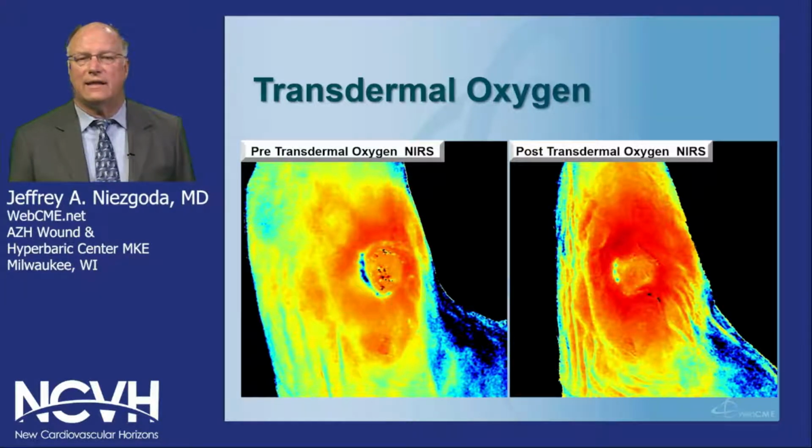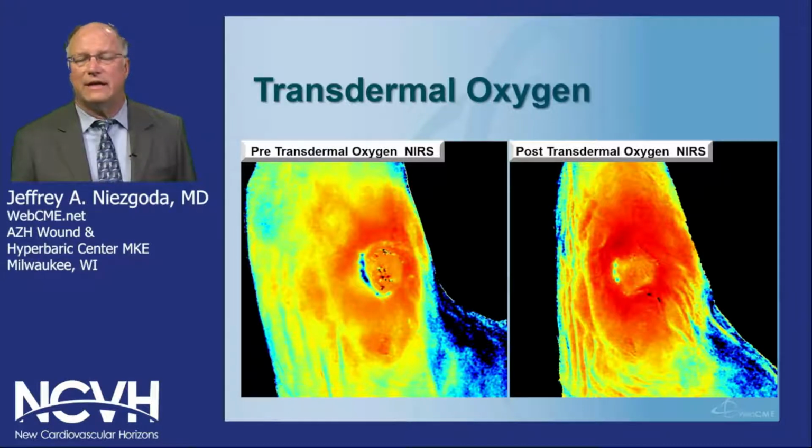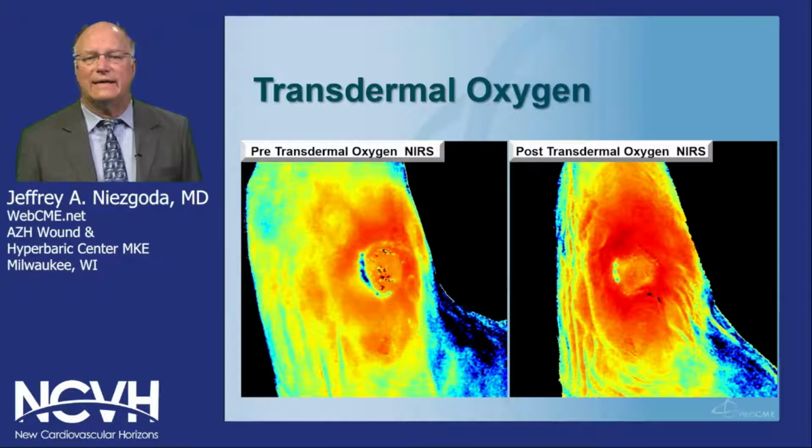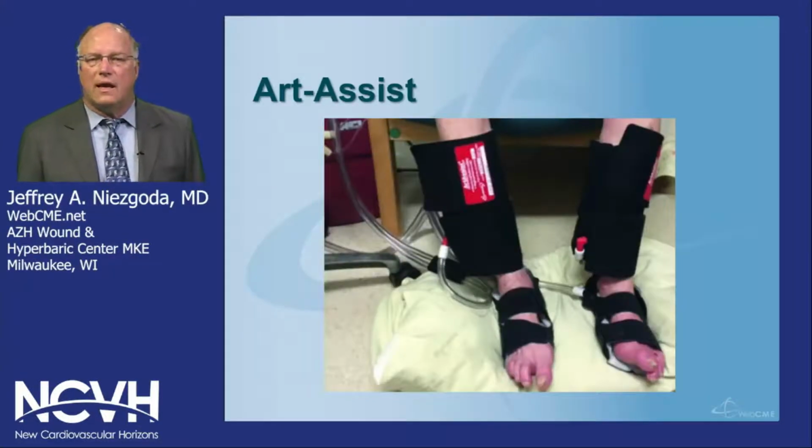You can see again the robust jump in tissue oxygenation based on hemoglobin saturation, pre and post the use of this transdermal oxygen device. And again, I think this assessment is fairly profound. Again, looking below the surface of the wound, looking deep into the tissues. We're focusing on peripheral arterial disease in this webinar. I wanted to show you another application.